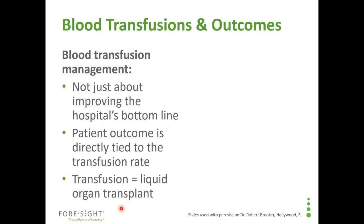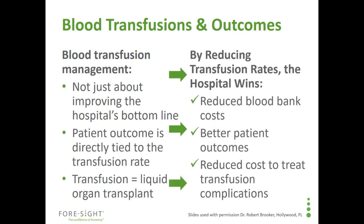You know, one of my mentors used to say, a transfusion is only good if you really need it. Otherwise, it's not really the greatest thing for you. And that bears out. So if you reduce transfusion rates, you're going to reduce blood bank costs and hospital costs, but you're going to have better patient outcomes. And all of that is driven by consequences of transfusion that we just talked about.